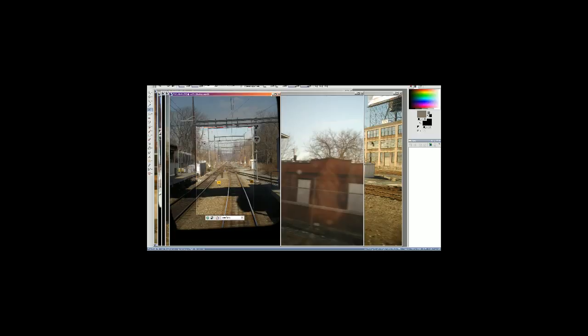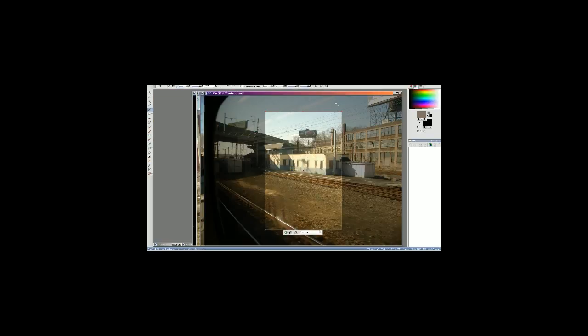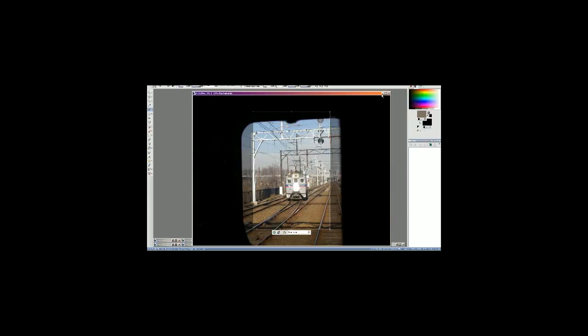SEPTA main line on the Reading side used to be really fun, but with their resignaling and the cab signal only project, it's just trash. It's barely worth riding. Although the Silverliner 5s are nice.